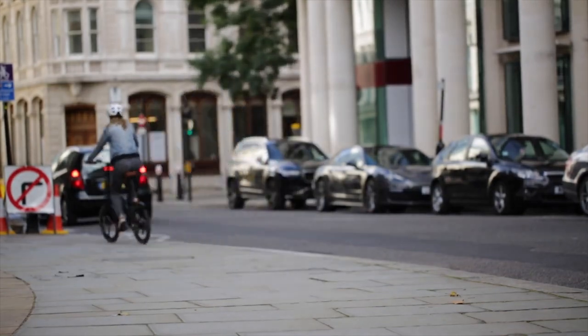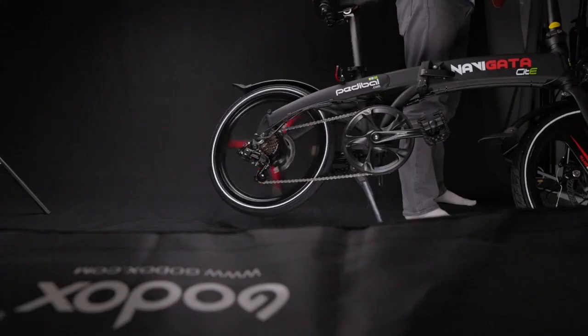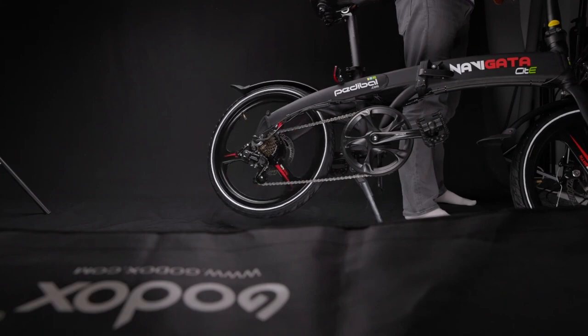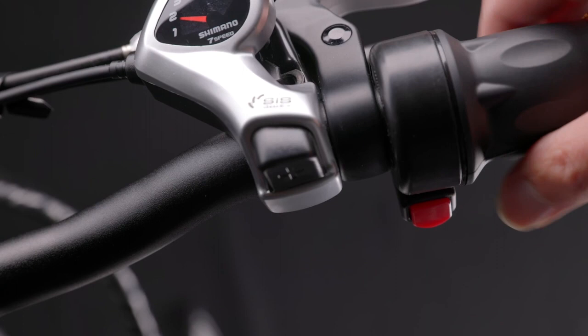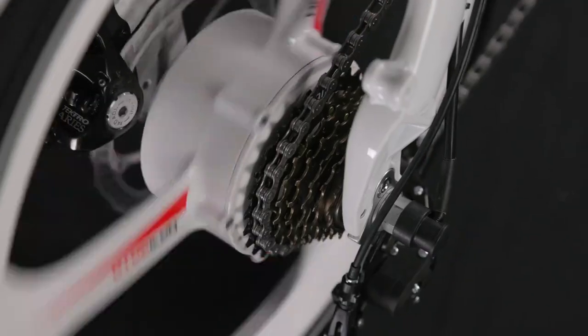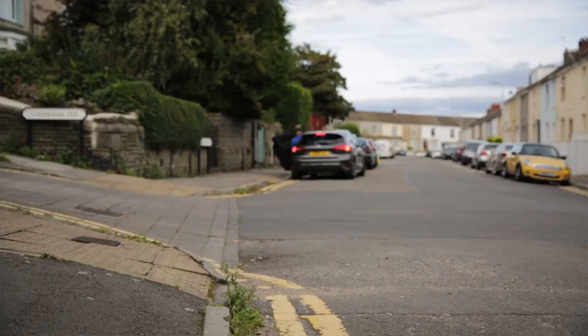A braking system incorporating mechanical Tektro front and rear powerful disc brakes, featuring electronic cutout mode that immediately halts any power from the motor as soon as the brakes are applied. Not forgetting our bespoke DVSA approved twist and go throttle function that, if selected, can enable momentum independently of the pedals.